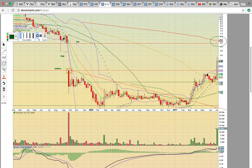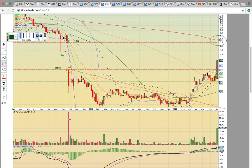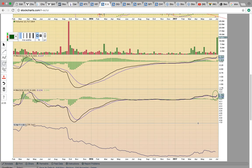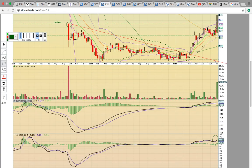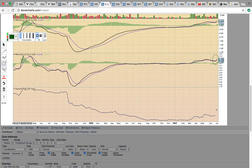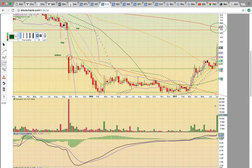This is the largest weekly volume in the last 2 years. Notice all the way back here from 2015, September 2015 was the last time VSTM had this type of volume. Notice the bullish crossover down here on MACD 8, 13, and 5. If the share price closes strong for the week, then there should be an uptick on accumulation distribution.